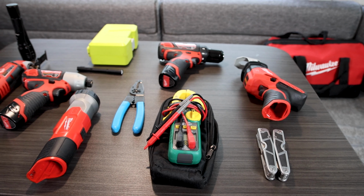Along with the drill, I also have an impact driver. Impact drivers come in really handy if you've got those stubborn little bolts or screws that don't want to come loose. Also, to go with it, I have an adapter so that I can put sockets on there. We'll see where I have that toolkit in just a minute, but I have an impact driver, same battery, that I have in my toolkit.